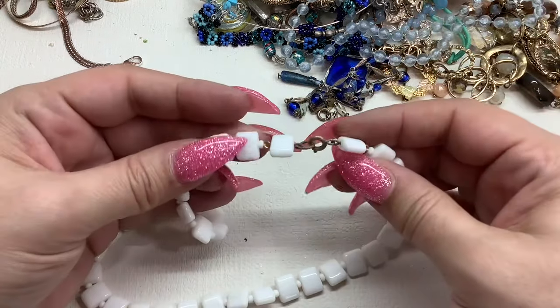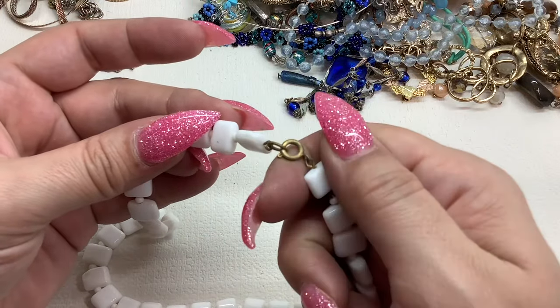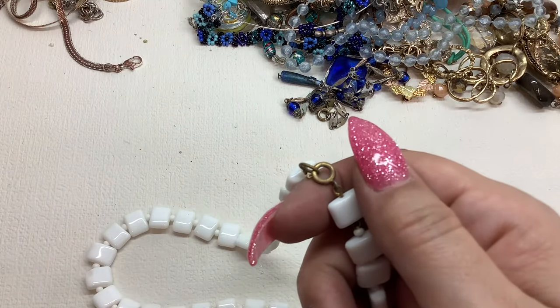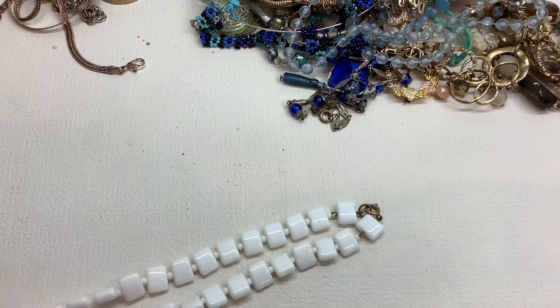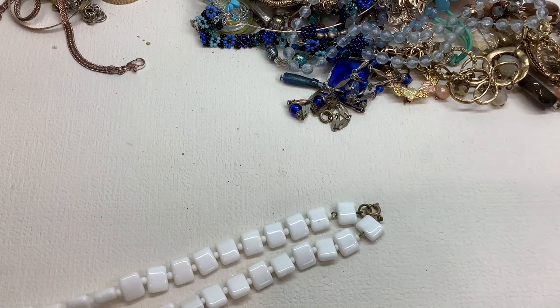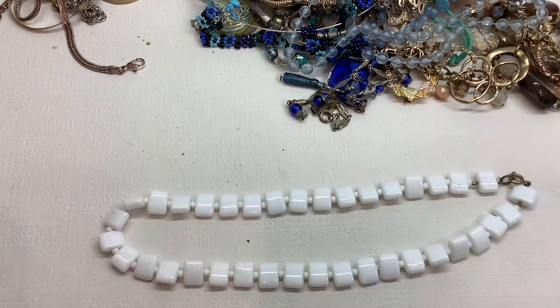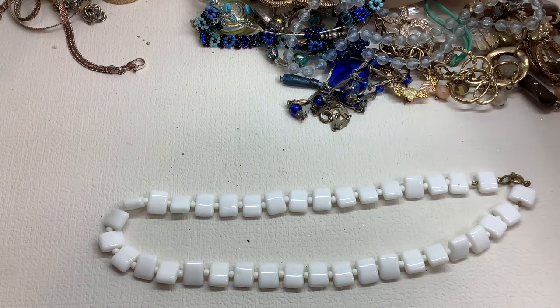This was kind of cool. This is probably milk glass. Do I see something written on there? Possibly. No. Nope. I thought maybe gold filled, but no such luck. Seven and a half inches on the drop. Really pretty. Milk glass. Ooh, let's pair it with this.